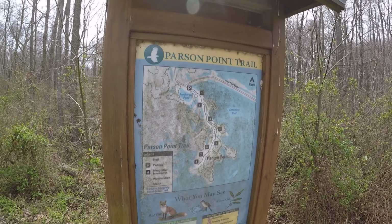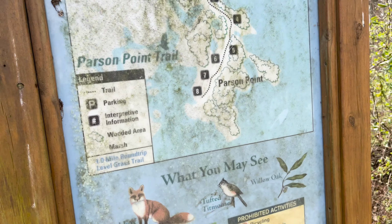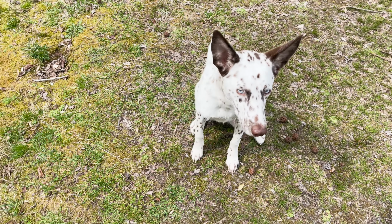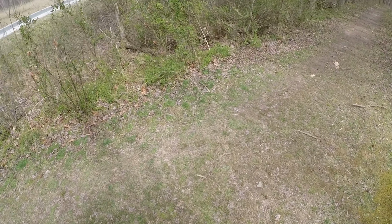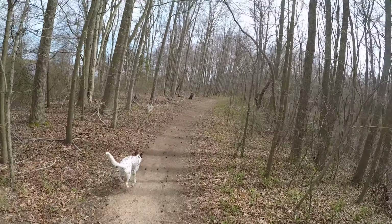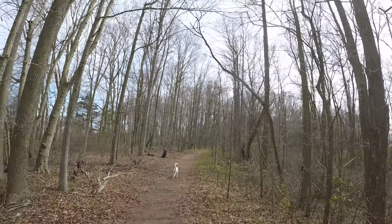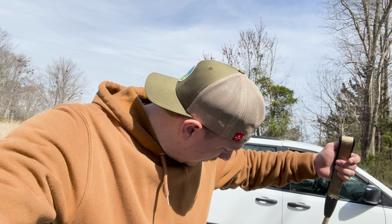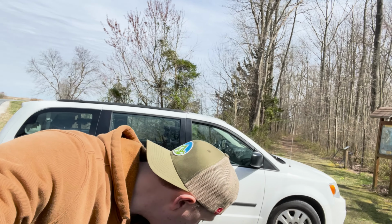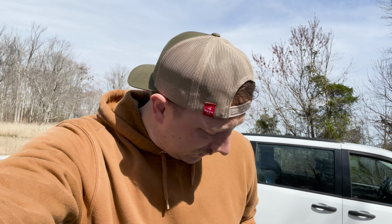So we got a 1 mile loop here. All right, you wanna go on this? You wanna go for a walk? Come on. Go! She enjoys these places and I try and let her get out and run around. So we took a little break, walked the trail, and I was able to film some short form content. And now we're gonna continue on looking for some eagles on the hunt.